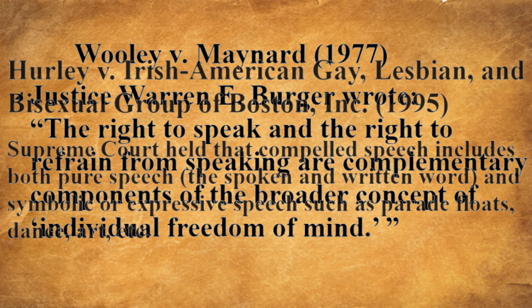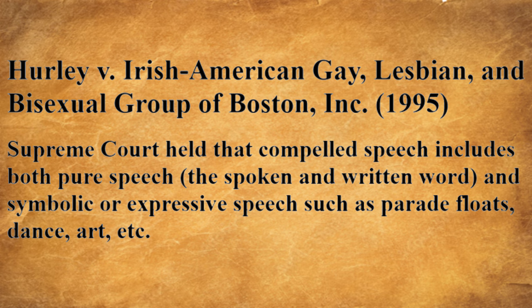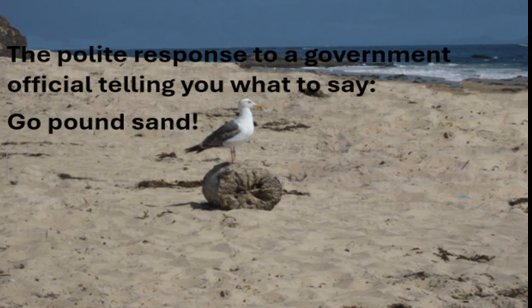In 1995, the Supreme Court again addressed the compelled speech issue in Hurley v. Irish American Gay, Lesbian, and Bisexual Group of Boston, when they ruled that the government was unconstitutionally engaging in attempts to compel speech by forcing the parade organizers to accept the gay and lesbian group as participants in their parade, because it sent a message that the parade organizers did not want to send. Key to this line of cases is that the government is attempting to compel a person or persons to engage in speech that implicitly or explicitly supports a message the government wants to send, but the participants don't want to support.